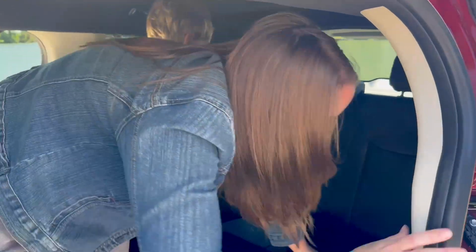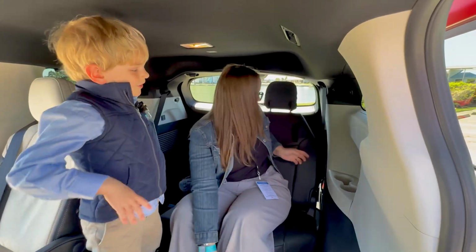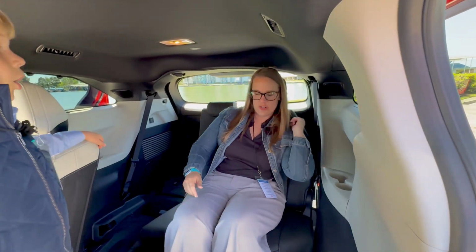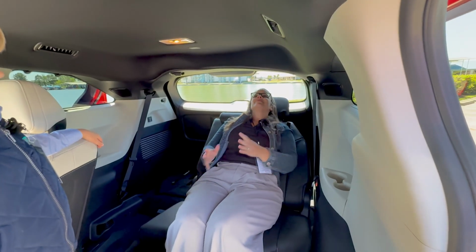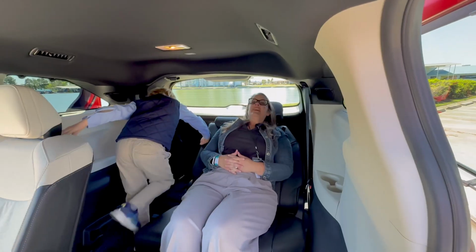With all of this big space, I can just pop back here, which does feel like a lot more space than the Kia to move around in the back. Well, without that middle seat in there too. That's true. So, oh wow, you're practically laying down there in the third row. That is impressive. It is comfy too.